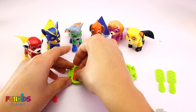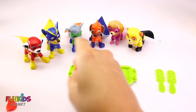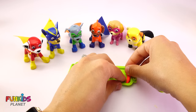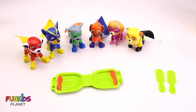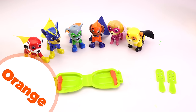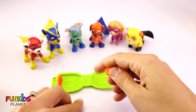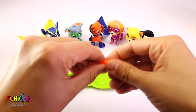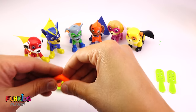And let's put it right down in there. Then let's do that again, but do it on this side. Good. Okay, now what's after red? Orange! Okay. Let's get out some orange Play-Doh. We gotta do the same thing. We just want enough room for all the colors.